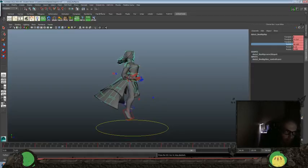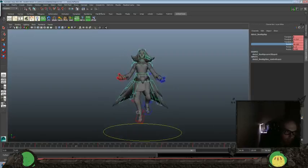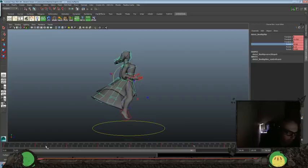Okay. Just leave a little bit of circular movement throughout there. So let's start off there. And go back. Move forward here. And back a little.